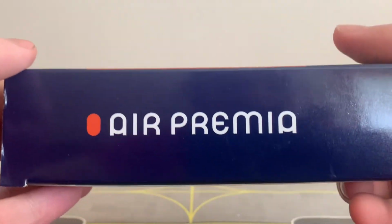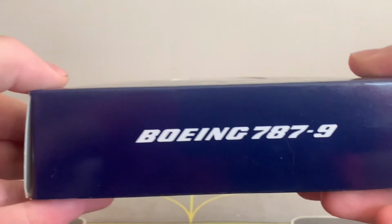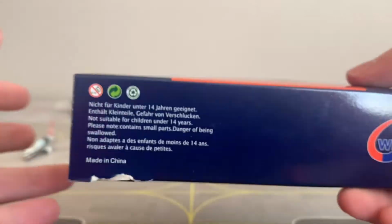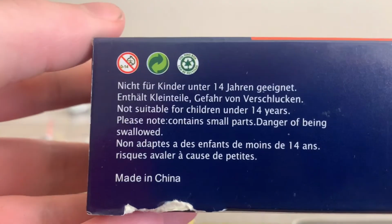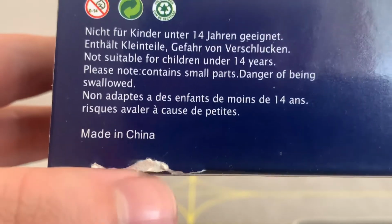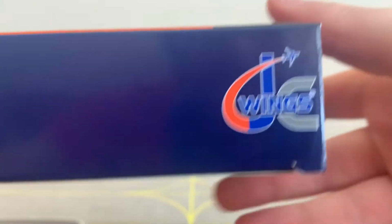On the right panel, we've got the logo of Air Premia. On the top panel, we've got the 787-9 trademark typeface. And on the left panel, we've got the warning information, where it was made in China. As you can see, there's a little bit of wear and tear on the box, not too bad. And here we have the JC Wings logo.